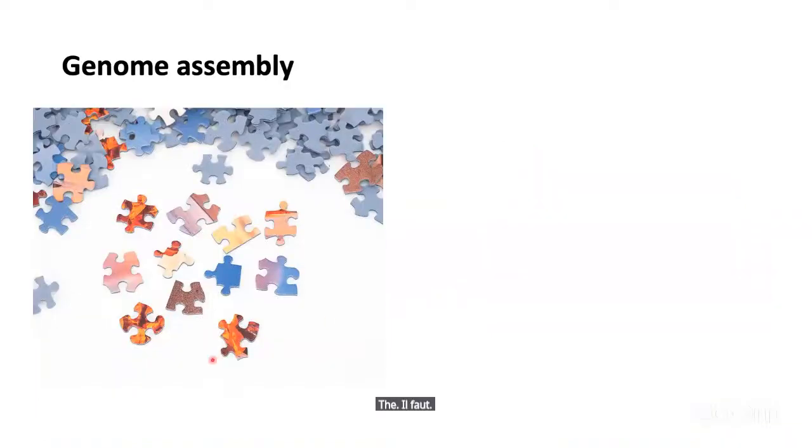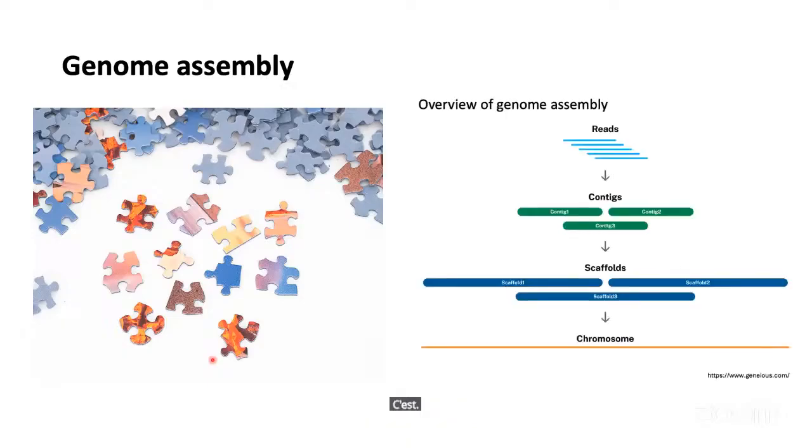So in the world of genome assembly, I think probably Tasian already mentioned, but think of it as solving a puzzle where you have little pieces that you try to join together to have a bigger picture, and that is the genome. And just to give an overview of genome assembly, these small pieces in a jigsaw puzzle would be your short or long reads. So small pieces of DNA. I'll explain how they're produced in the coming slides.